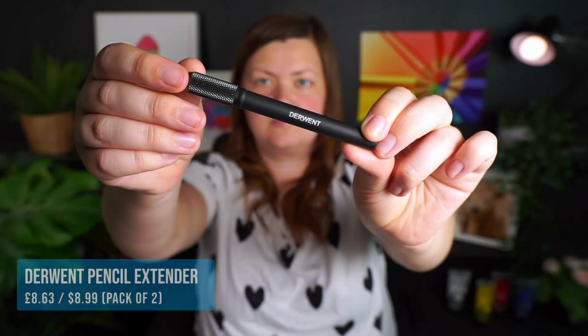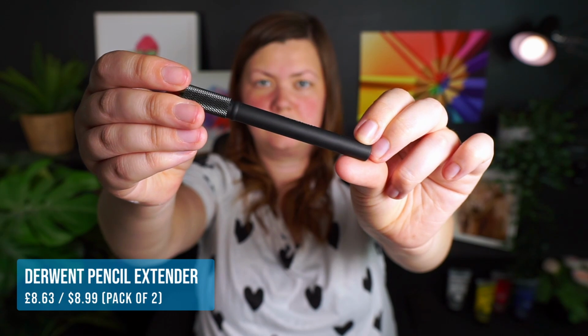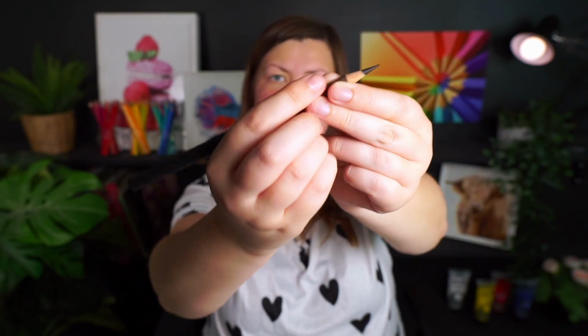Now, thinking about the next thing I couldn't live without brings me on to thinking about how much I draw. So I want to be in a situation where I can comfortably draw for hours on end. I don't want to at any point get an achy hand. And the main thing that could potentially lead to my hand hurting will be if I need to hold my pencil in a less than natural way. And that would happen if my pencil's too short. So I couldn't live without a pencil extender, and that will make my pencil always comfortable to hold.